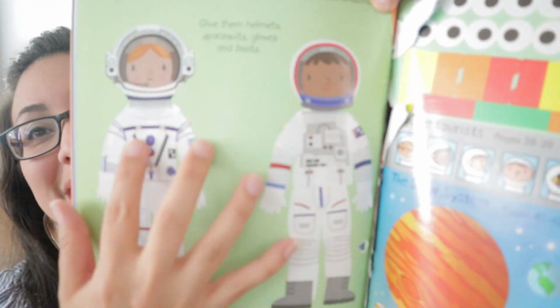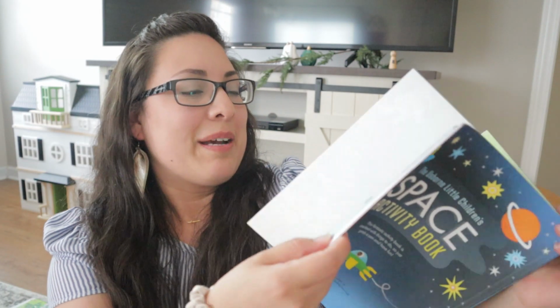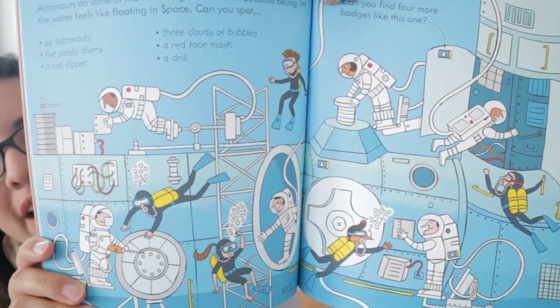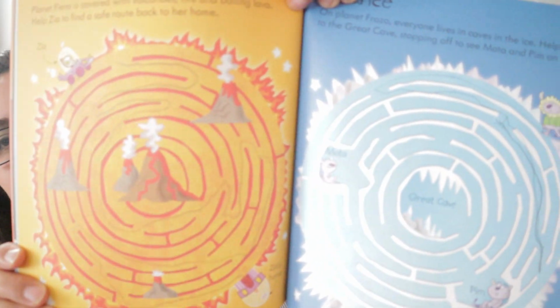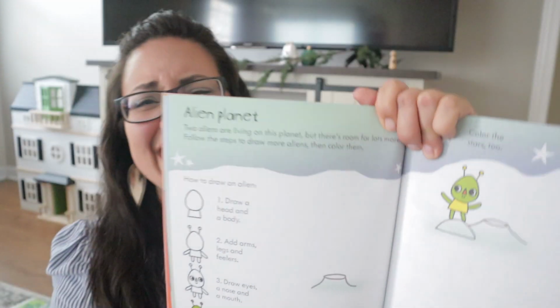Give them helmets, spacesuits, and gloves. So this one was really neat. You can dress the astronaut. That was really neat. My girl really liked that one. So this is kind of a can you spot thing here. They've got some nice little mazes right here. So there's just a bunch of different activities. Like I said, oh, look at this one. She hasn't done this one yet, but it shows you how to draw an alien. That's so cute.